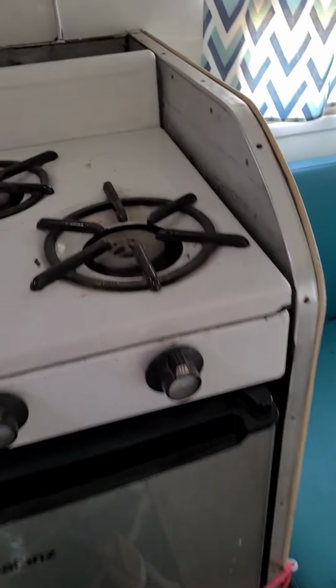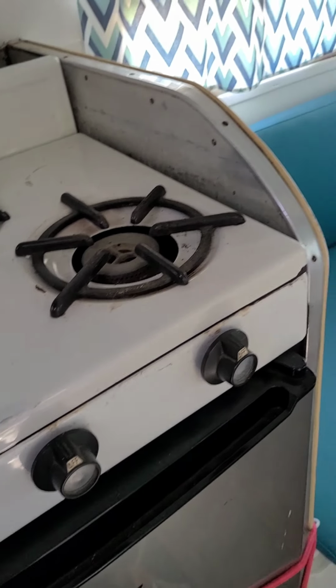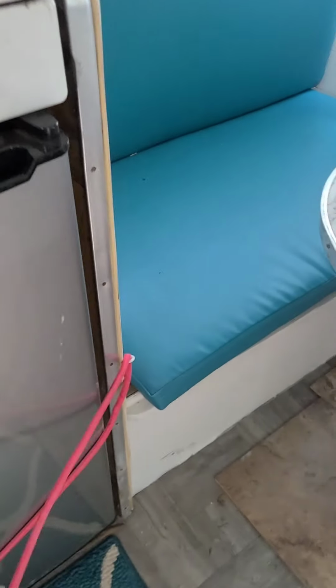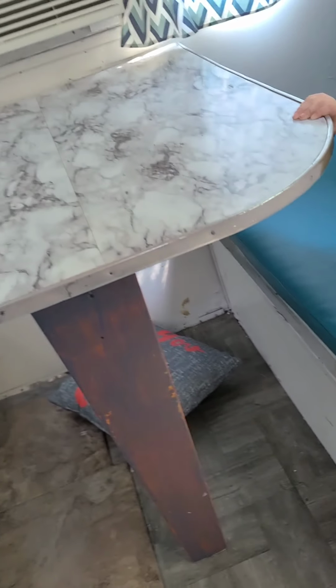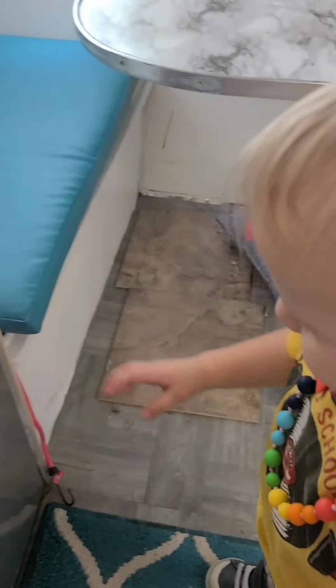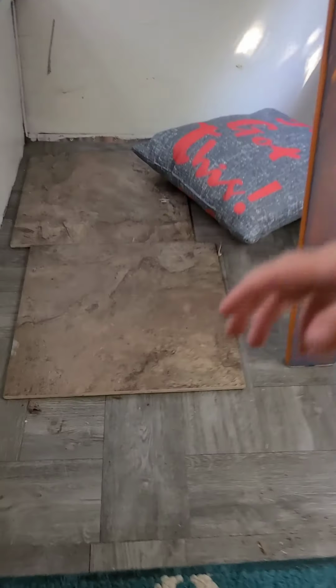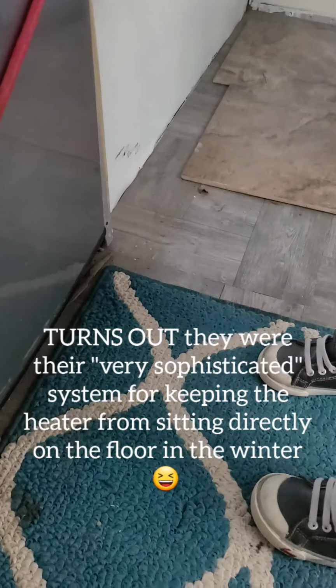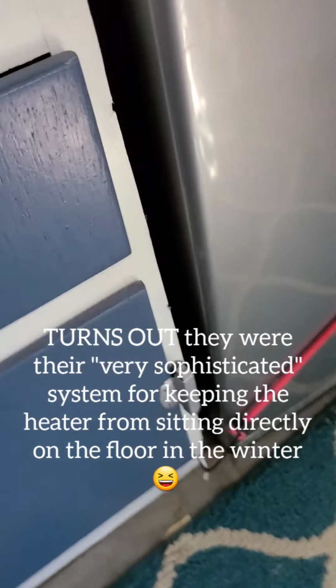Stovetop, which apparently these all fly around in transit, so there's that. Our newer looking fridge, which is in good shape. You want to get down? Okay. Whoa, bungee. Hard to do with one hand. I don't know what these two pieces of ceramic tile are about, but they are there.